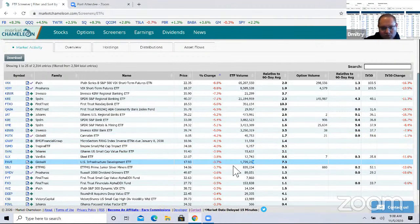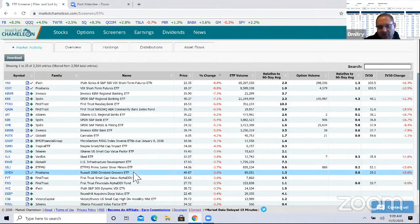Let me see. Here's 1.7 million shares, infrastructure development. Not sure what the reasoning behind that one would be. Dividend growth stocks, perhaps they're looking at if we're going to tax dividends at a higher rate, capital gains at a higher rate, maybe those won't be as attractive. So a couple of things just to take a look at. These were the initial reactions, right?